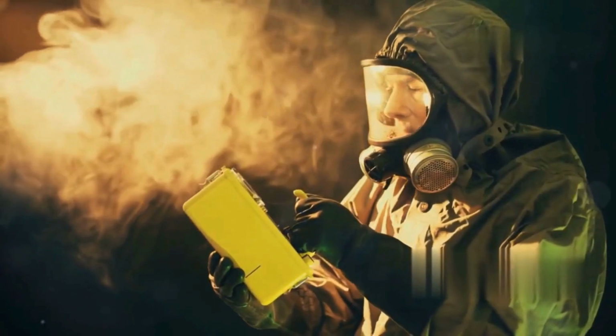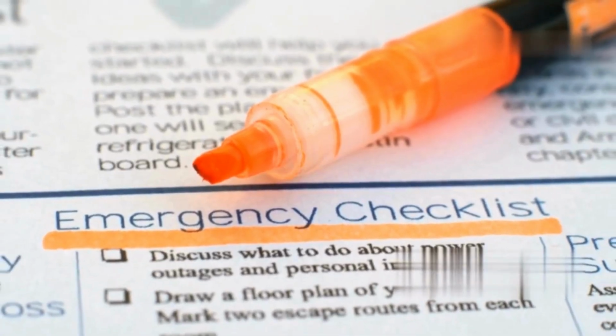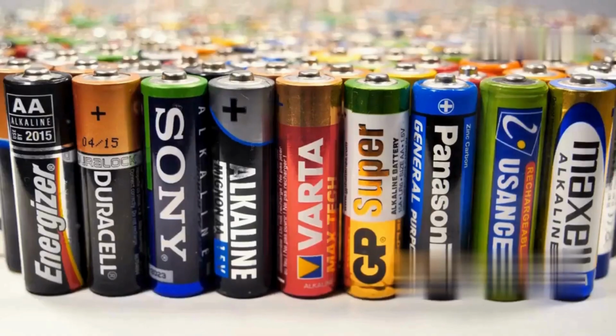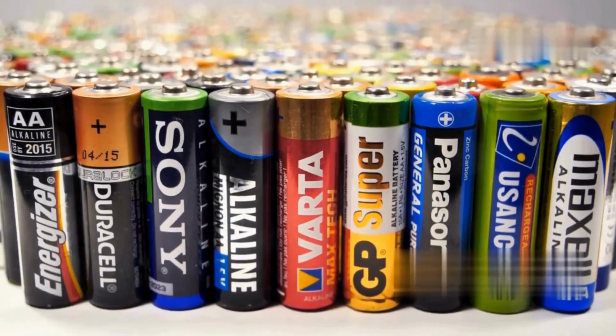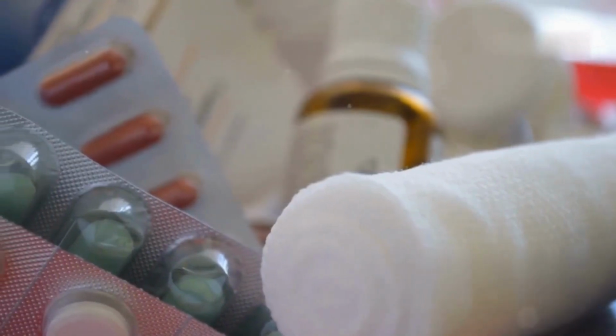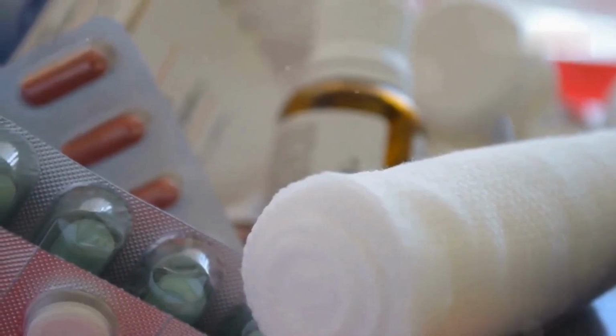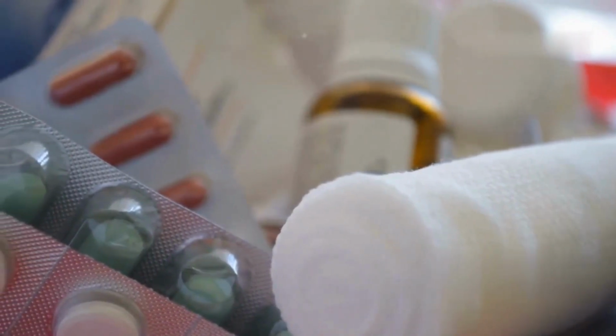First and foremost, water is your top priority. In a nuclear fallout scenario, the body's need for hydration increases due to stress and potential contamination. Store at least 1 gallon of water per person per day. For a family of 4, that means at least 48 gallons for a 2-week period. Remember, this water is not just for drinking, but also for sanitation needs.